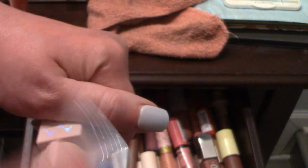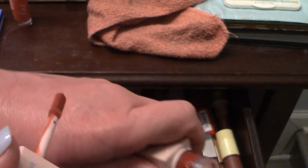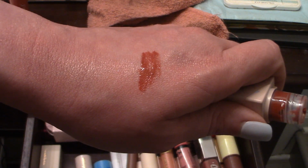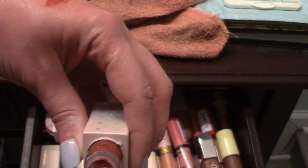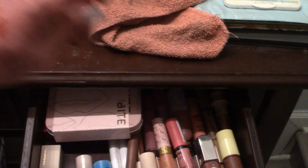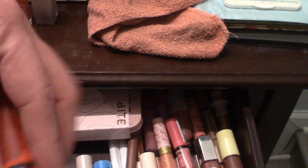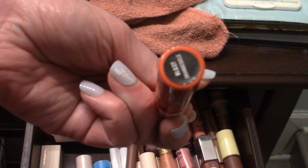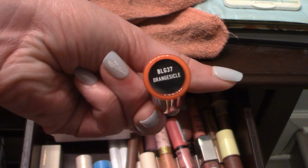Let me roll up this sleeve. This is a pretty kind of red orange shade in my opinion. Again, I know the lighting in here is kind of terrible, but I'm going to pull that out. And then in that same Ulta order where I purchased the lip oil, I also got an orange lip liner from NYX and this orange butter gloss in the shade Orange Sickle.